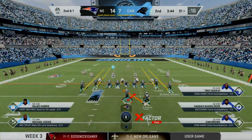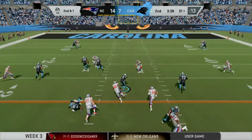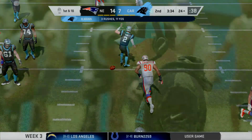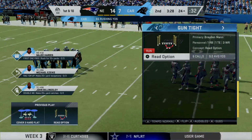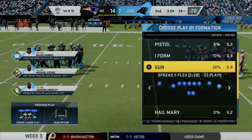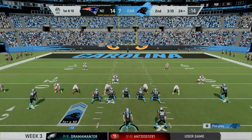Read. Stepping up, he's going to keep it. 7 yards there and a first down. And this is one of those plays that if you can use it to keep the chains moving, it's a good play. And not only that, it tends to tamp down the pass rushers because they have to recognize this play and stay at home. The quarterback uses it well. Read option, keeps it, and picks up a first down with some nice running.